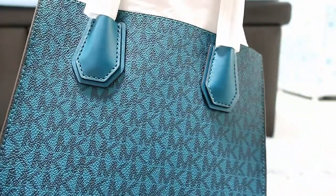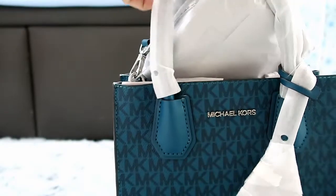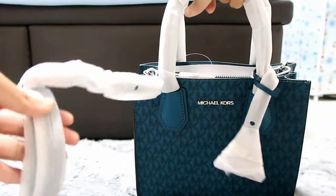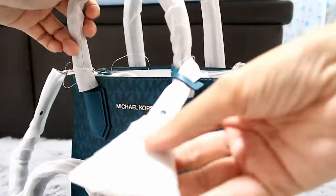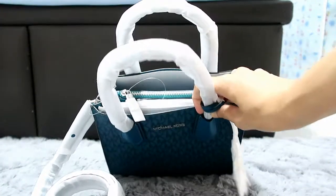So let's just check. There's a lot of MK here. And not so sure, but I believe this is pebbled leather, they say. Ah, okay. This is the front one. So it has there the Michael Kors logo. It's really raised. Okay, let's open everything up. So this is the long strap. It's already attached here and really nice. Even the bag charm really has a packaging. So let's take out first the inside. So this is what it looks like.